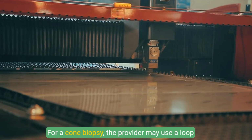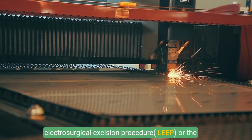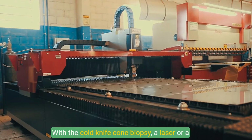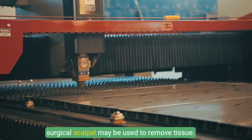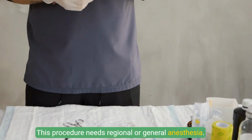For a cone biopsy, the provider may use a loop electrosurgical excision procedure, LEEP, or the cold knife cone biopsy procedure. With the cold knife cone biopsy, a laser or a surgical scalpel may be used to remove tissue. This procedure needs regional or general anesthesia.